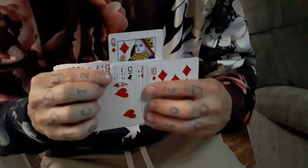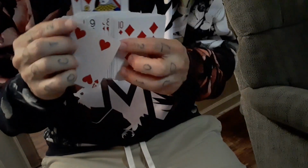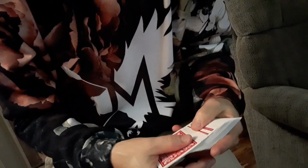Now you could do one of 2 things. You can either rotate this card the right way around, or you could push it into essentially a classic palm, right? Which Ernest Eric liked to do; he'd hand the deck out for whatever as he went away and produced the card or what have you.